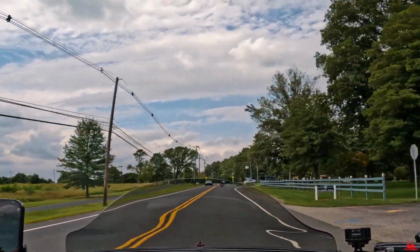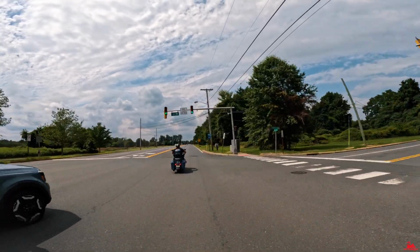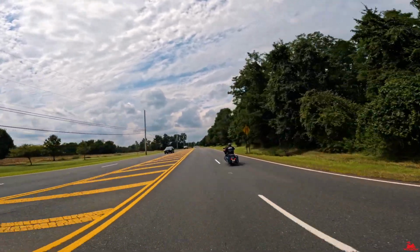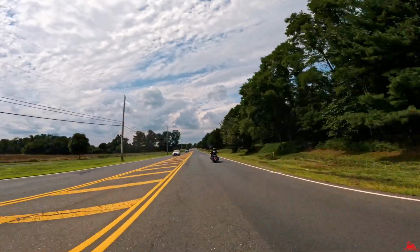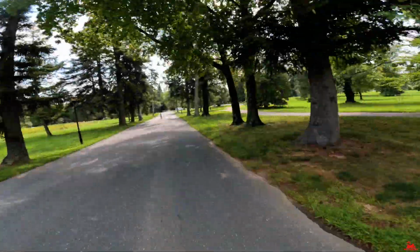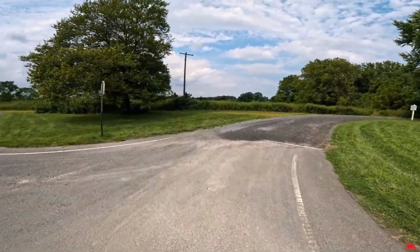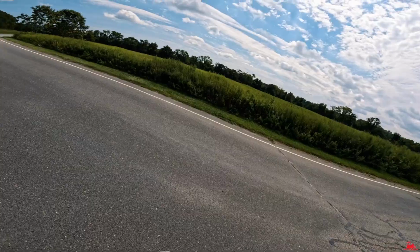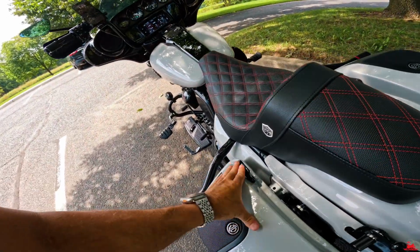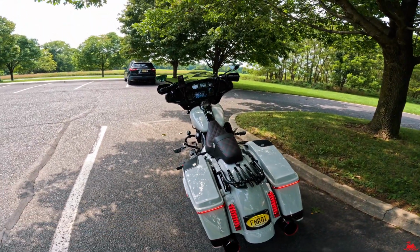Road glide up there. I'm not sure what year it is. Bags were squeaking a little bit, they were a little loose.